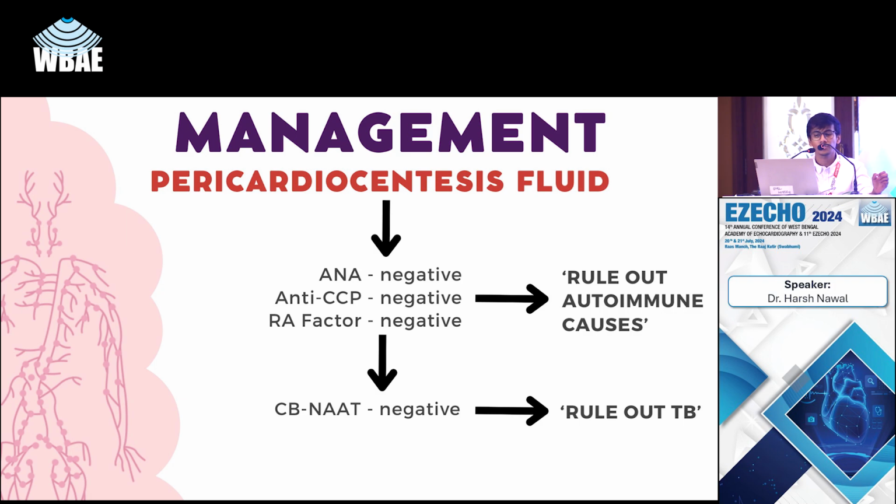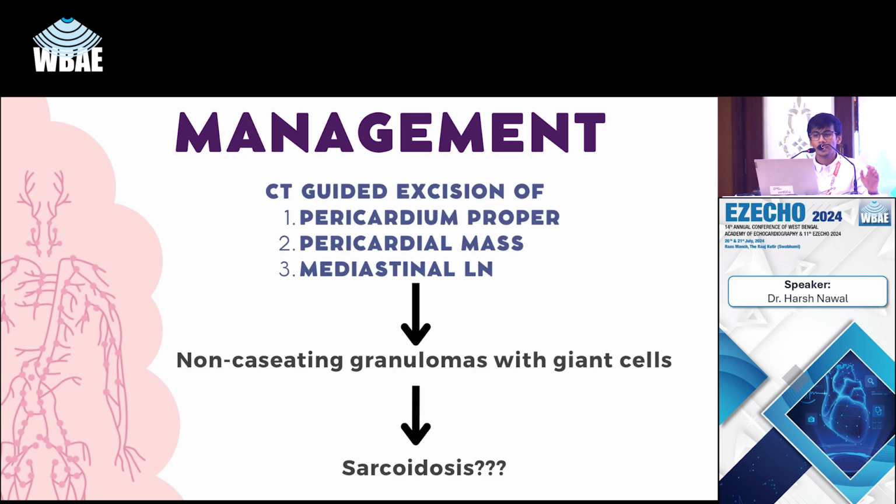We sent a part of the fluid for CB-NAT, which turned out to be negative, which ruled out TB, which is essential in the Indian background. So the pericardial fluid analysis helped us to rule out transudative causes, autoimmune causes, as well as tuberculosis. And there was no history of trauma or any drug intake.